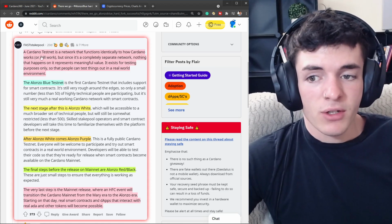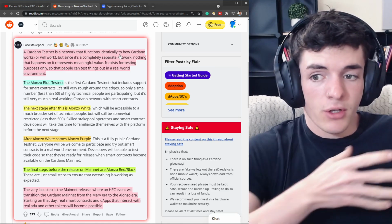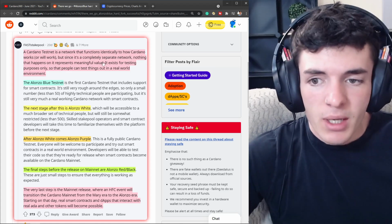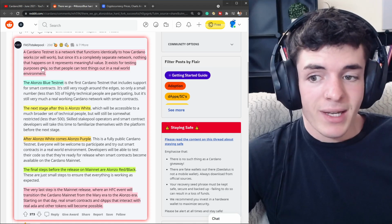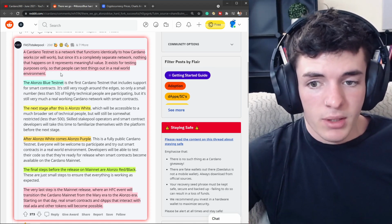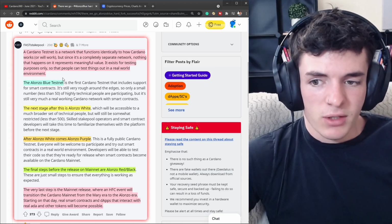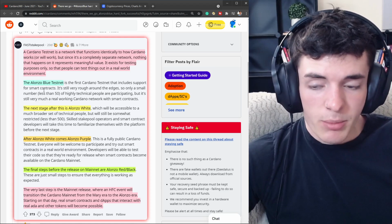So first things first, a Cardano testnet is a network that functions identically to how the Cardano main network will work, but since it's a completely separate network, nothing that happens on it represents meaningful value. It exists for testing purposes only, so that people can test things out in a real-world environment. People don't want to ruin the main network, so they use this test network, which is the exact same, but it's not going to affect the real-world application. So this is what we're talking about.